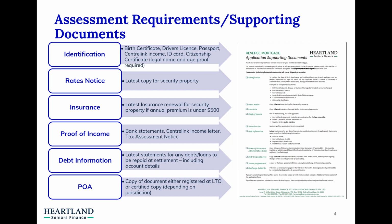We are required to see rates notices and insurances, assuming that the annual premium is under $500, $600. And proof of income, which relates to the previous two. We want to ensure that the customer is able to pay for their rates, to pay for the insurance, and able to generally maintain the condition of their property.